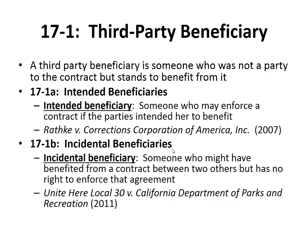So the parties agreed as they were entering into their contract, we are entering into this contract with the intent of benefiting a third party. That third party who is intended to be benefited by the contract has the right to sue if the contract is breached. An incidental beneficiary is someone who might have actually benefited from the contract, but the parties to the contract had no intention of benefiting them. The incidental beneficiary is therefore not able to sue if there's a breach of the contract.